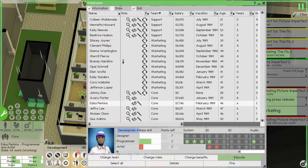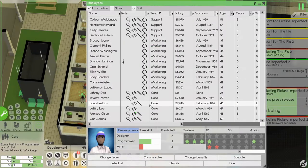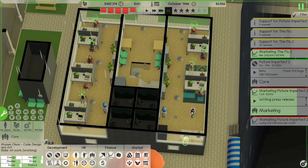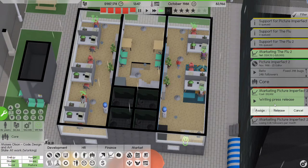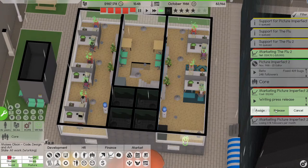Let's train Edna. Let's do network. We don't have any network guys, do we? You'll go up to 3 stars and 2D. Perfect. And press release is almost done. Come on, get it finished before. Thank you.